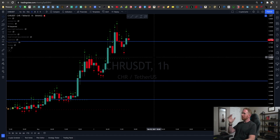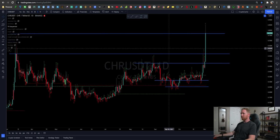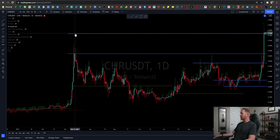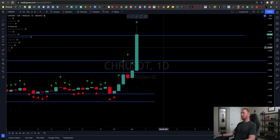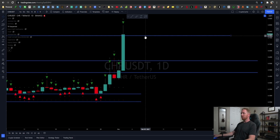So what I think would be the best thing to do is to wait for the one-day candlestick to close and see where the price action actually holds. If it closes below the resistance level from the previous weeks, the all-time high right here at about 77 cents, then we can expect that to continue to be a resistance level, and it'll probably hold the price down and have the price come back down.